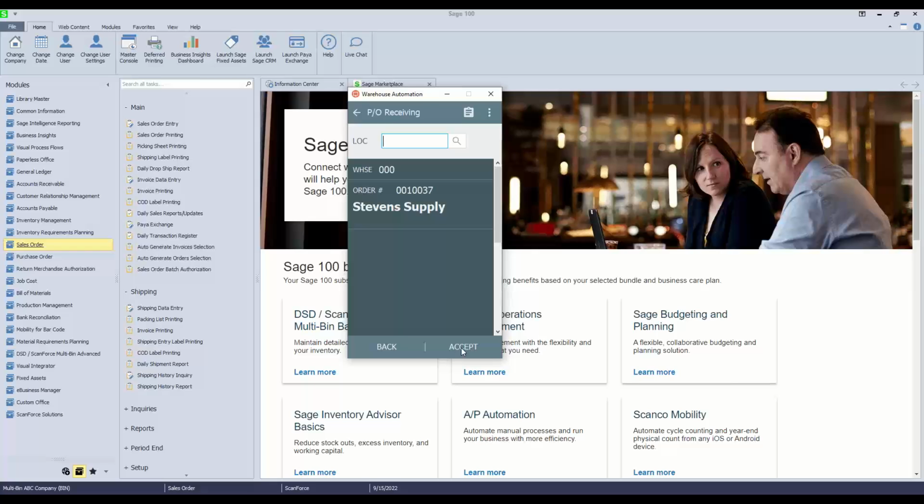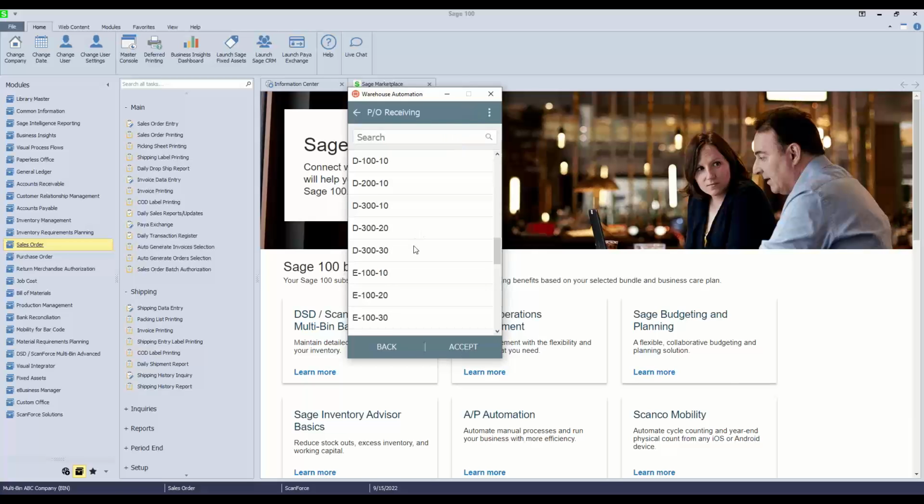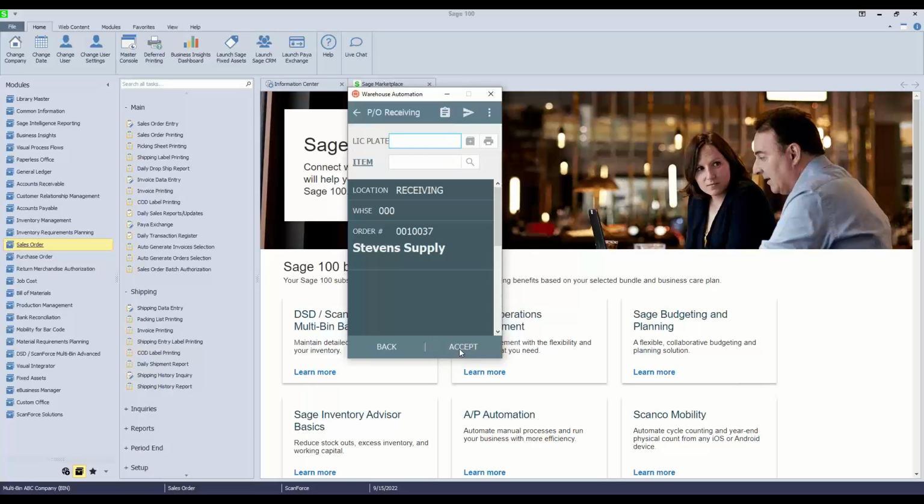Now, the location here is something that you could have default if you wanted to. I don't have that set, so you can scan a location if you want. I'm actually going to do the lookup, which shows me all my bins. I'm going to scroll down here. I have a receiving bin set. The concept behind this is I don't know where I might place these items out on my shelves at this point, so I'm just going to bring them into a receiving bin, and then I'm going to transfer or put them away as a secondary transaction.